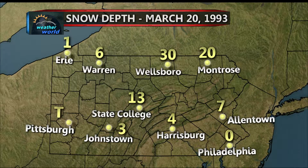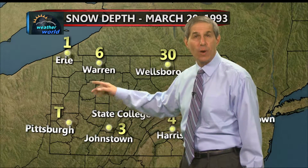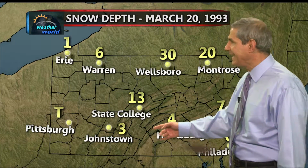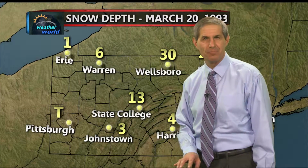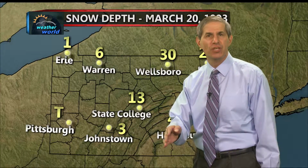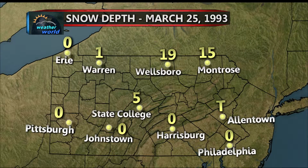Now here's what was left just 5 days later. Nothing in Philly, just a trace in Pittsburgh, just 1 inch in Erie, while Harrisburg and Johnstown each lost 16 inches of snowpack in the previous 5 days. Yes, some of that was compaction, but a lot was melting. After another 5 days, the snow was pretty much gone everywhere, except the central and northern mountains, and by the end of the month, only northern tier counties had any snow on the ground.